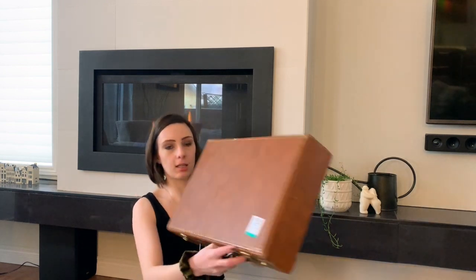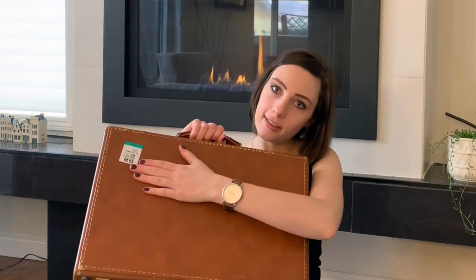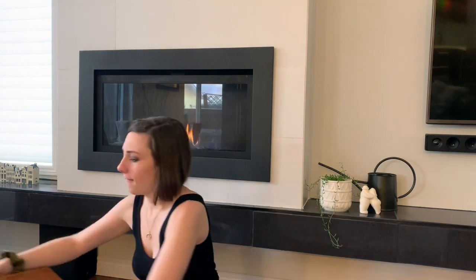Another idea that I was thinking about was stacking a bunch of suitcases. I got this for $9.99. I want to stack a bunch of these. This one is really beautiful.